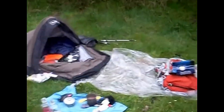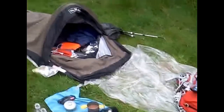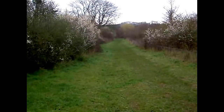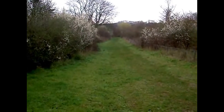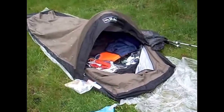Morning campers. This is day 2 of my next section of the Essex Way. This is where I slept last night. That is the Essex Way there. Turn you around there, so I'm going that way. I've got probably another 10 miles to Notley today. And I've got breakfast on the go. Instant porridge, cracking.